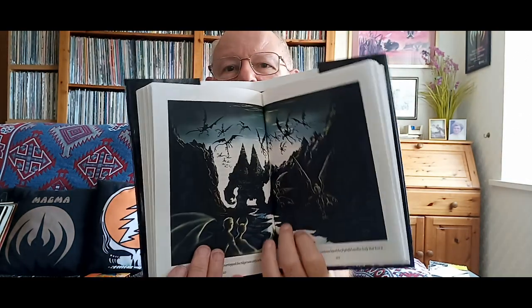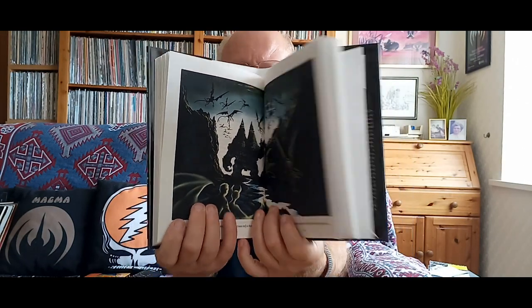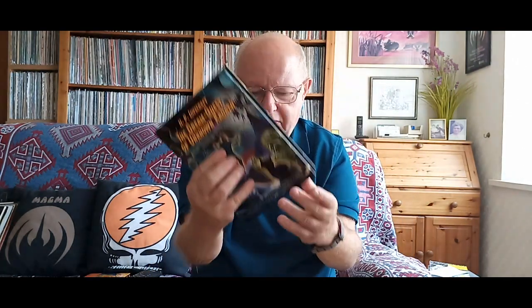Gorgeous. I think these books are superb. There you go. So that was volume 1. Just move through these quickly because otherwise it's going to take forever.